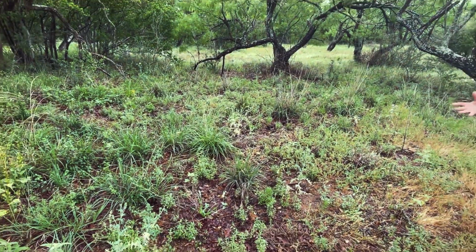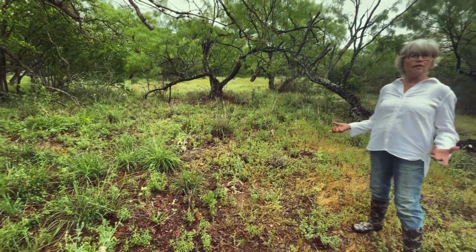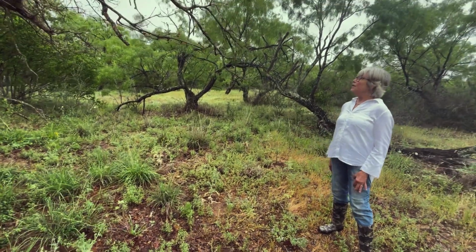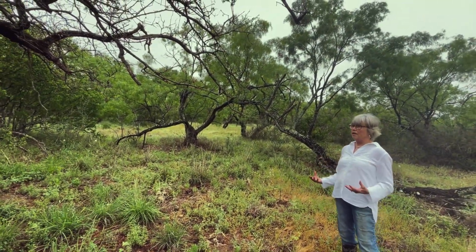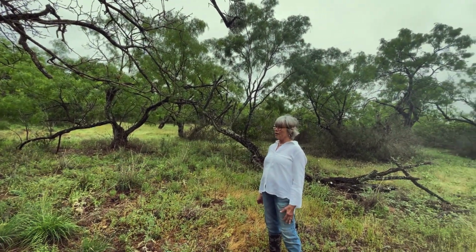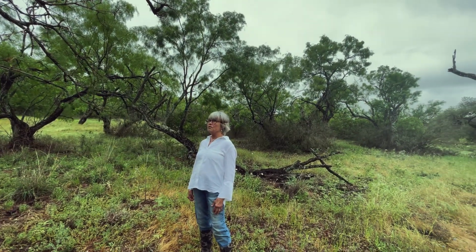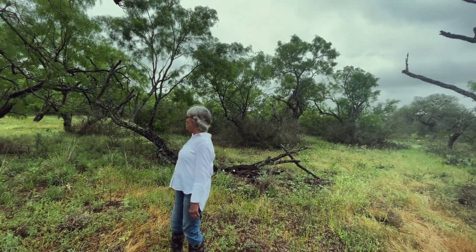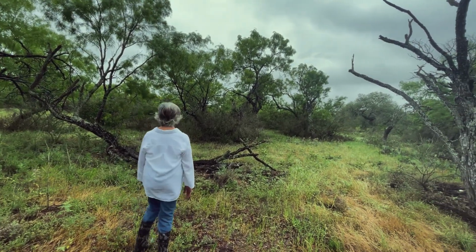And when we cleared it, we discovered that there were pecans in here and lots of other big live and post oaks that we hadn't noticed before. And post oaks are in decline, especially from weather, from drought, from development. So I really cherish post oaks most of all. And you don't see any young post oaks anywhere.